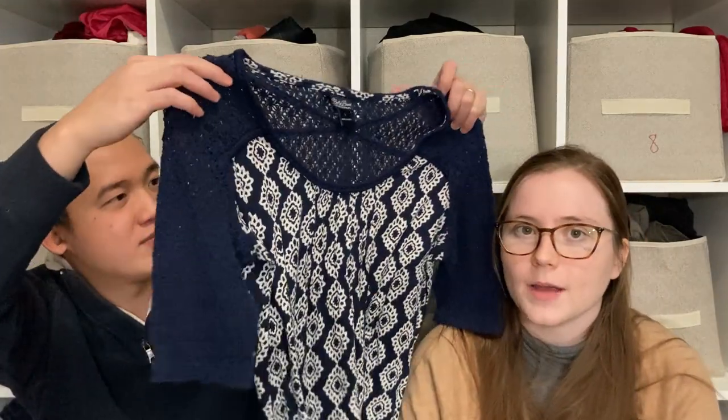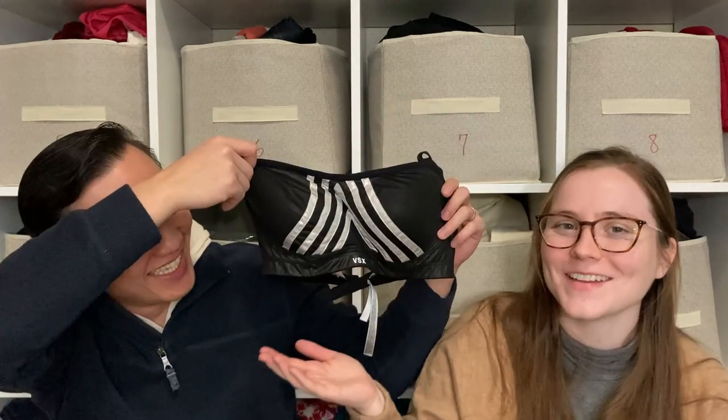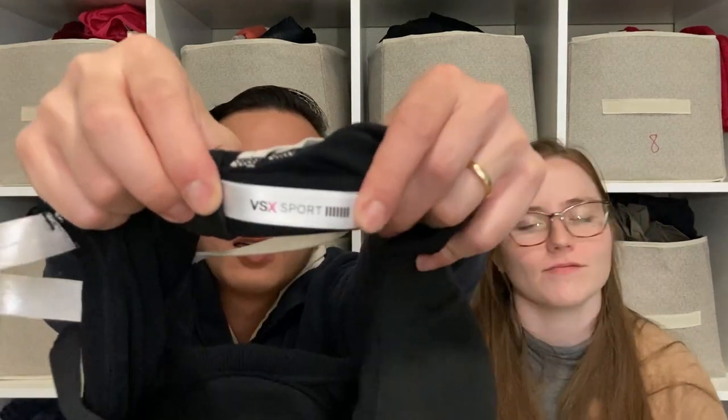Here we have a Lucky Brand top. Lucky Brand is one of our favorite bread and butter brands to sell, especially these peasant boho sort of tops. They sell consistently for us in the $15 range. This is a Victoria's Secret sports bra. It's got these really nice stripes, which I thought was something going for it.